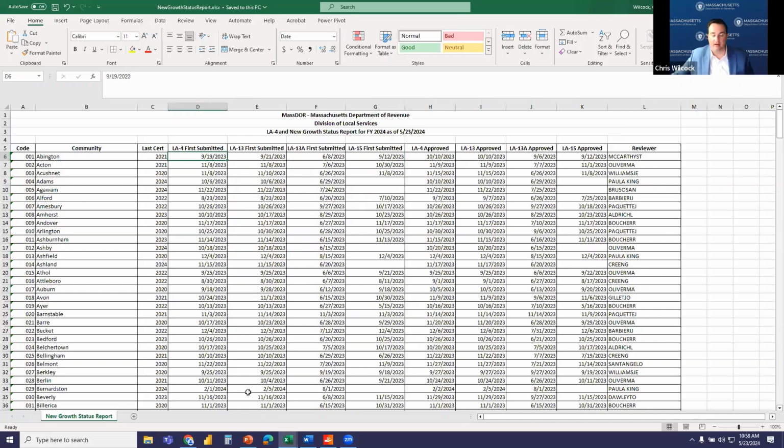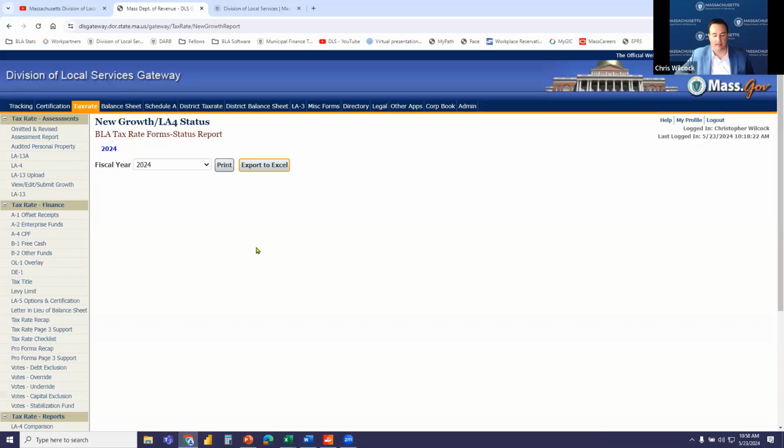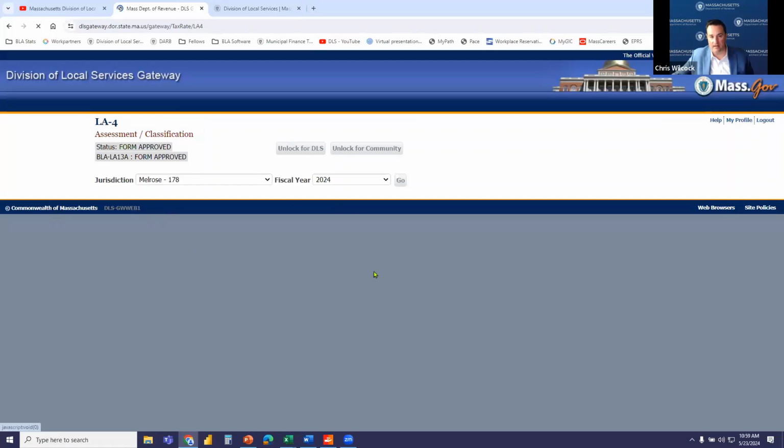So from here, I went over a lot, and this is going to be something that we're constantly building out. This is a very basic level, and there are a lot of different forms in Gateway that we will be having future sessions on. I would say this is part one of a series for assessors with Gateway, but I do want you to go in. The takeaway from this is to go in, navigate around, start clicking on things, and see what's out there.